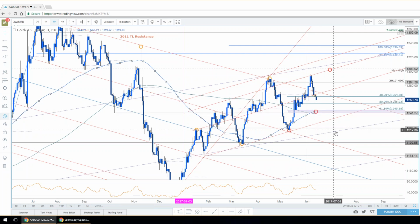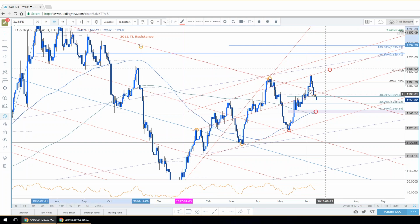So it's a big region. Are we going to get all the way down there? Like I said, my opinion is that you do ultimately correct into that region before you move higher. But again, how do you trade it from here? There's nothing really to do. You would be hoping for a rally back into the monthly open to test that multi-year slope again and then move lower.